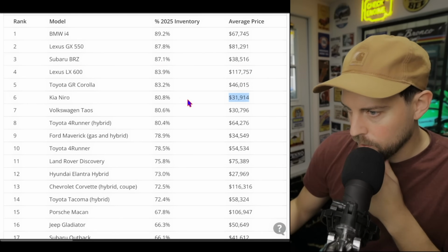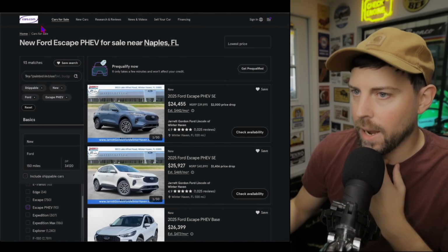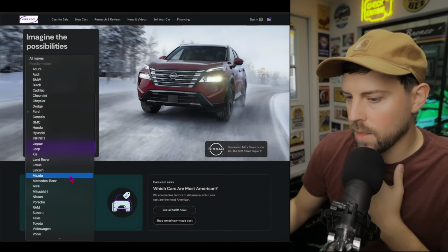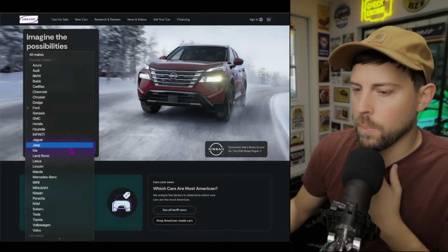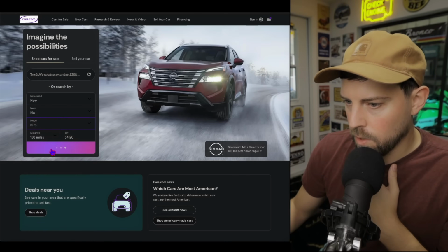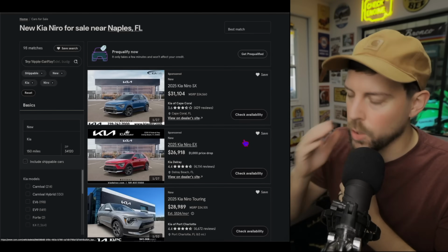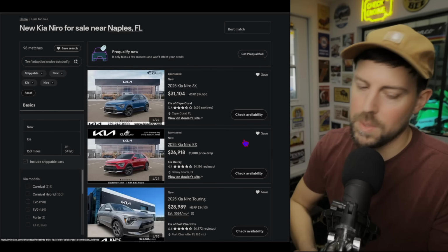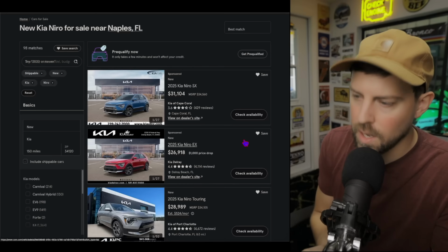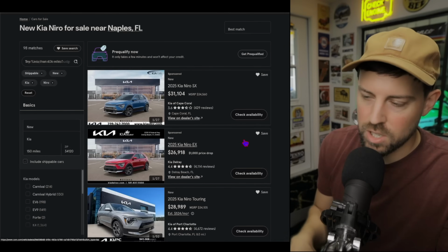Kia Niro. This is interesting. The Kia Niro is the forgotten hybrid. It was at one point the direct rival to something like a Prius. It's kind of like this turtley hatchback thing. Niro right here. It is standard hybrid. There are hardly any in my area. It's got to be under $30,000 by a lot. The reason is because you have something like a Corolla Cross hybrid, and that hybrid is vastly superior to this in terms of power output. Now, these things are really efficient. I'll give the Niro that.